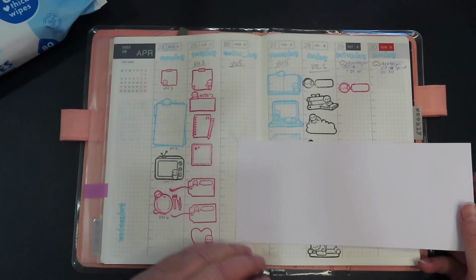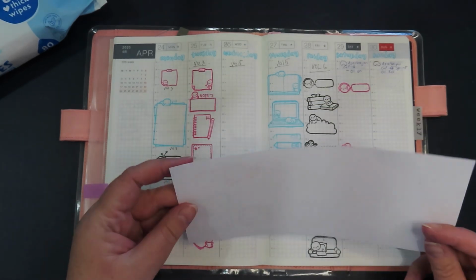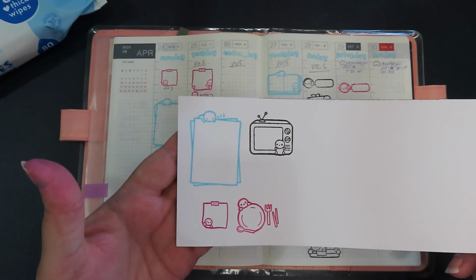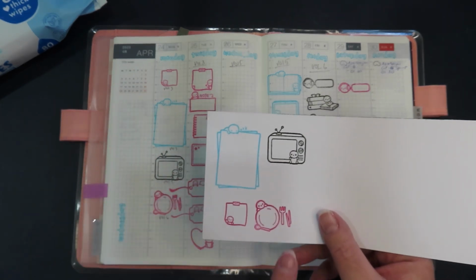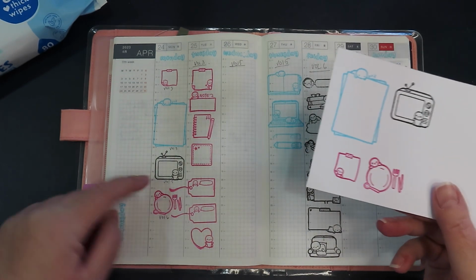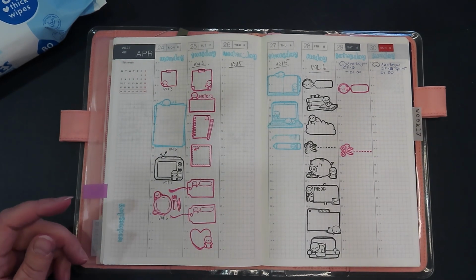I don't know how well it's going to show up in this camera light, but it's not enough to cause a big deal as far as I'm concerned. But nice crisp image. So that stamp and that stamp are from volume 3. The plate is from volume 6 and the TV is from volume 5 of the stamps.